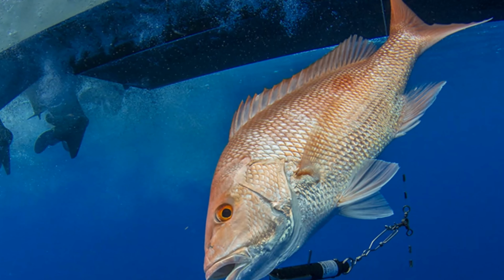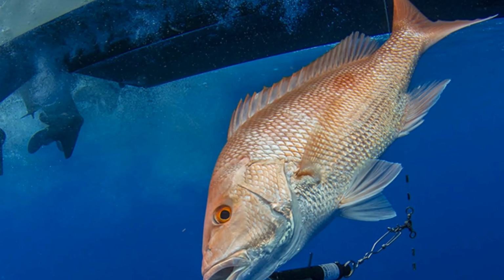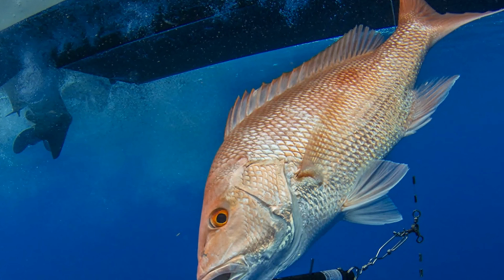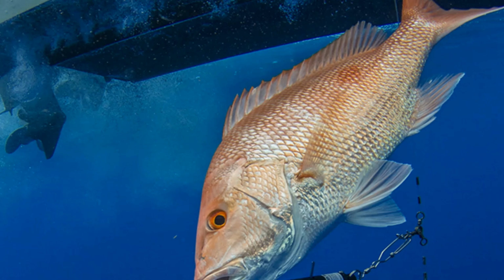The seventh one, how long does a red snapper live? Red snappers have an average lifespan of up to more than 50 years. The oldest red snapper reported to date lived more than 100 years, and was found in the Gulf of Mexico. The eighth one, how do they reproduce?